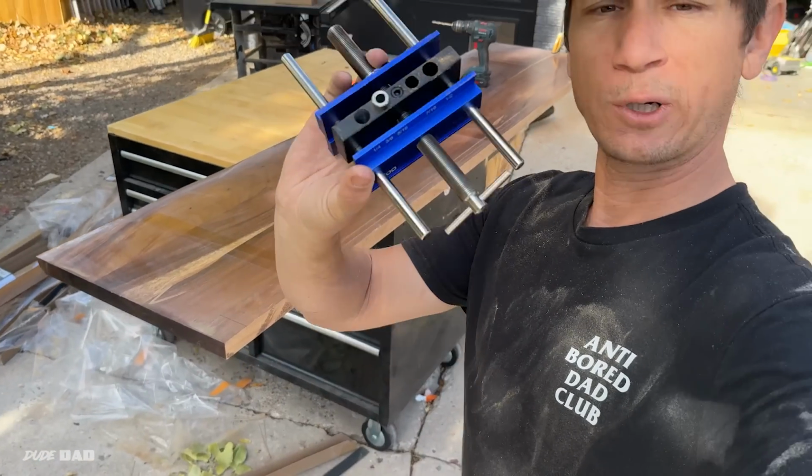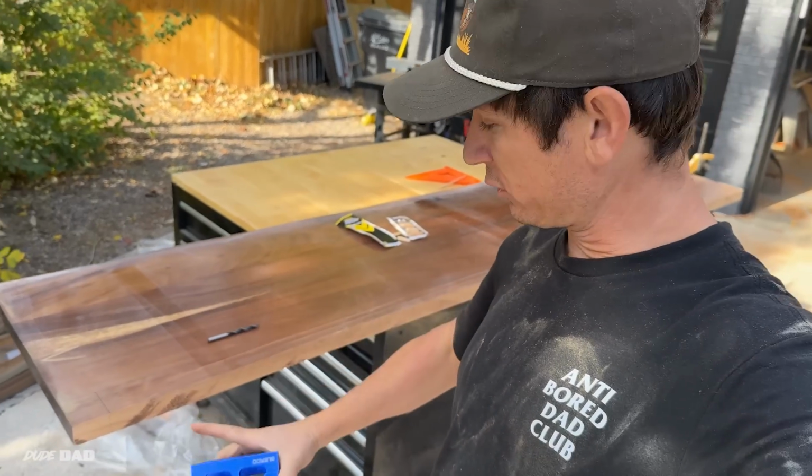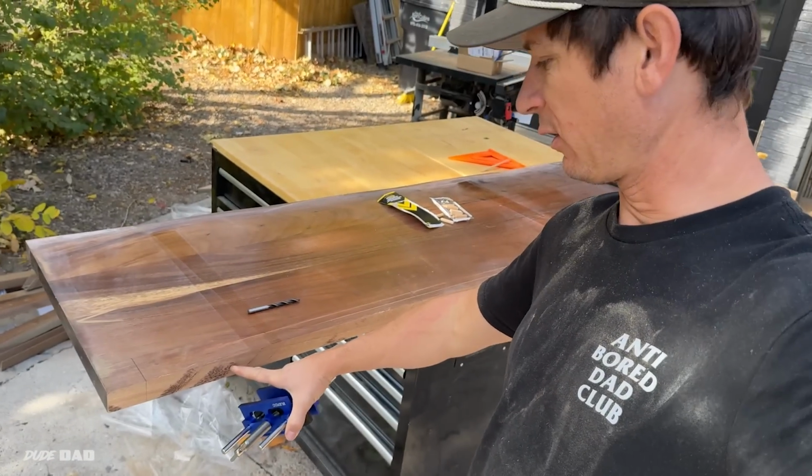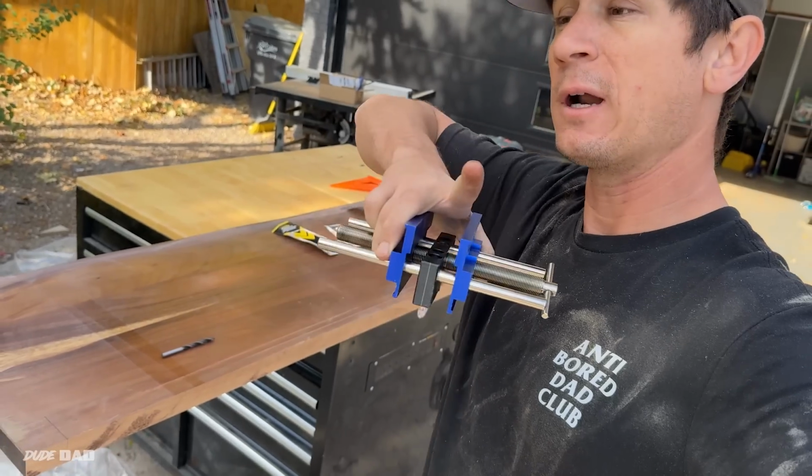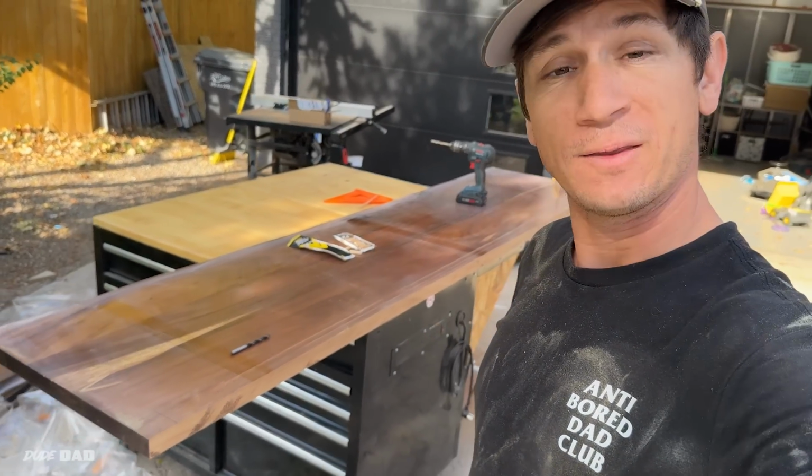All right, this little tool right here is pretty cool. It's gonna help me make holes in the exact center of this material so that when I put the dowels in to join the 2 pieces together, it will be completely flush, in theory.